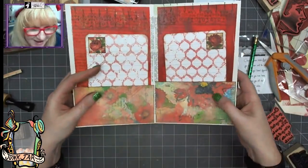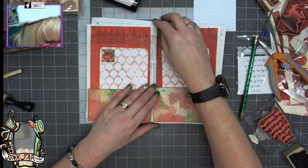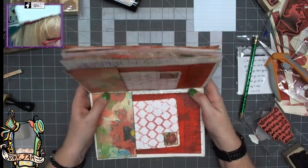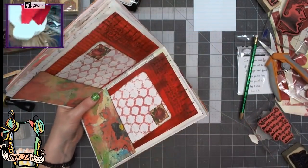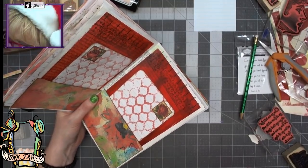You like that? Thank you so much. I love the red. It's absolutely gorgeous, and I'm so glad that Norella liked it so that she could do something really beautiful with all of the images that I sent to her.